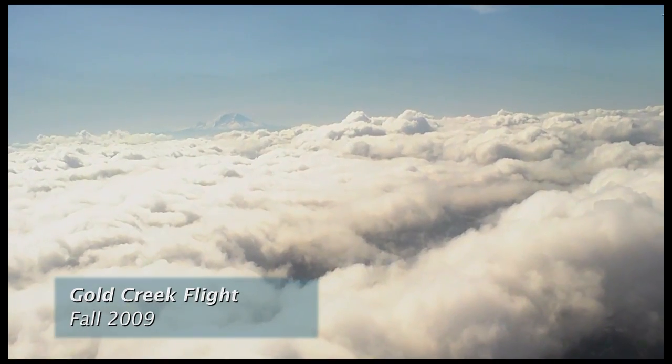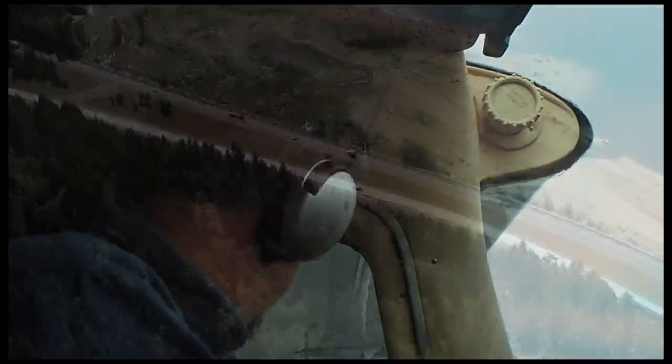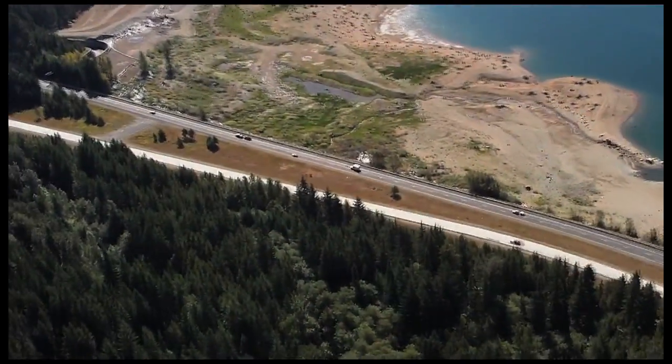When we took our flight, Jen was down on the trail, and we're flying a couple thousand feet above her, seeing the landscape in 2 different ways. You can see how it all fits together. It's very important for people to understand why this habitat is so important, why these corridors are important.